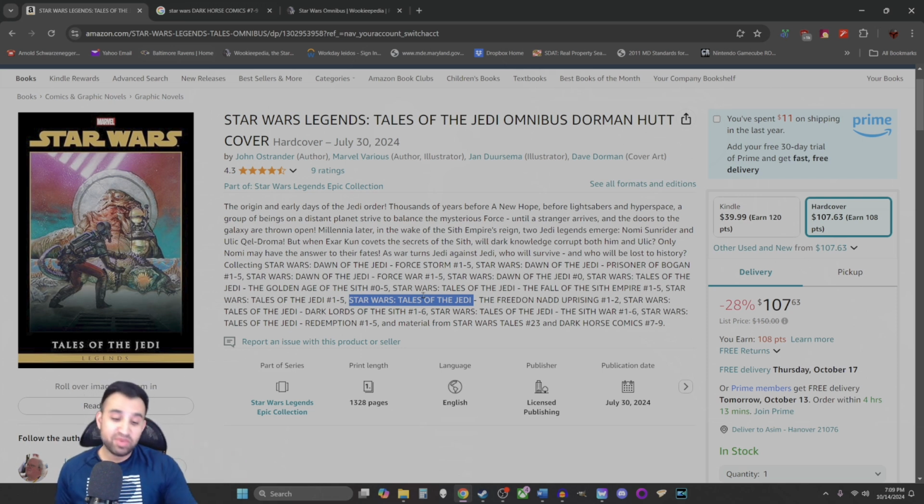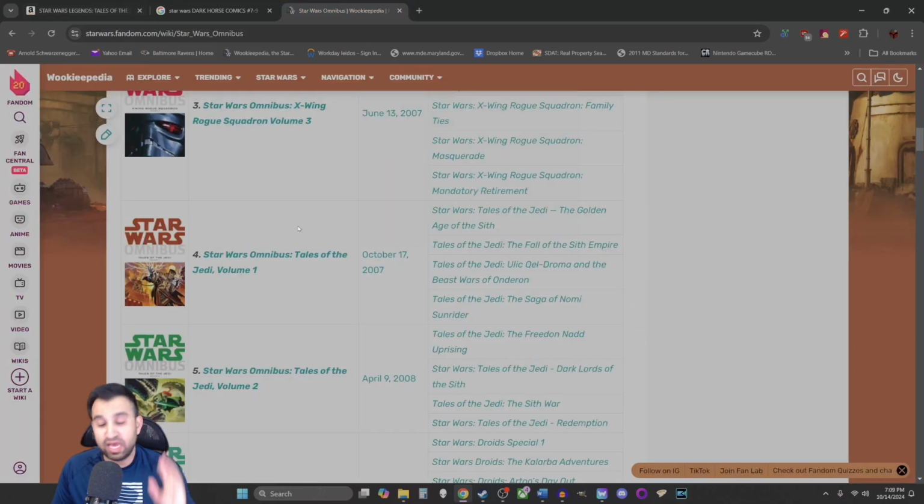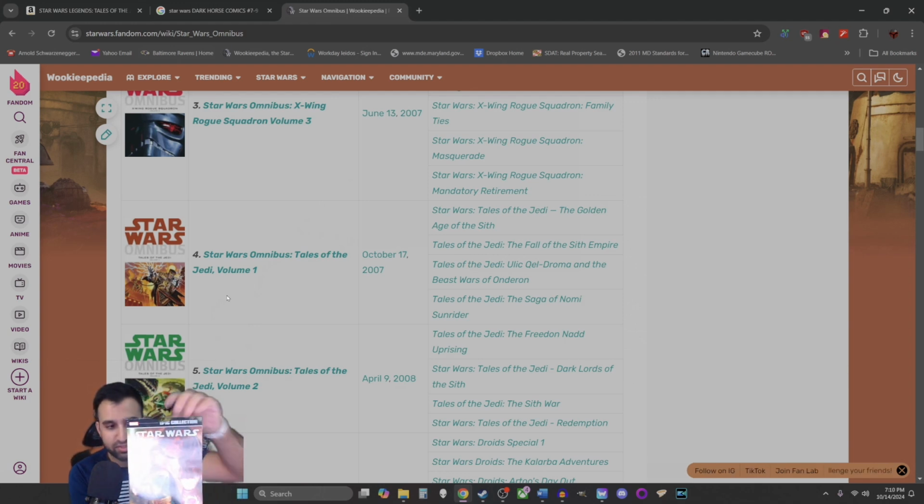Considering I'm a Tales of the Jedi mega fan and also have to be reasonable at the same time. But since I'm a mega fan, I might actually end up getting this and showing you guys what these omnibuses are all about. So what makes this different from the Dark Horse omnibuses, the Star Wars omnibuses, which I actually do have too, is they collect 2 volumes on here. They're much smaller than the standard Epic collections. They're like half the size.